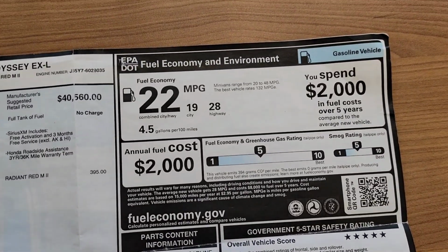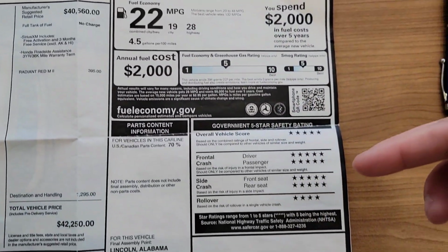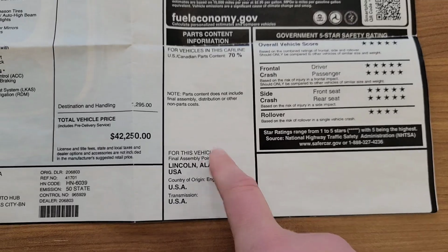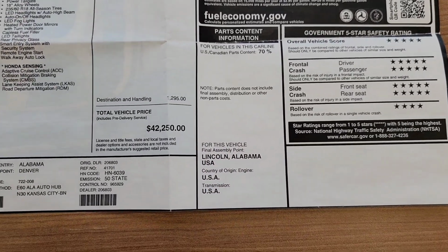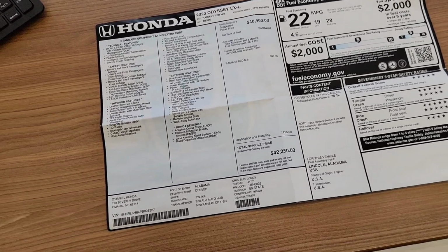Right over here is the fuel economy. You can see it's 19 for the city, 28 for the highway, with a combined of 22. Down on the right-hand corner, it talks about your safety ratings. Check that out. Right over here, you can see the vehicle's made in Lincoln, Alabama, and then the price point for this particular unit. All right, now let's jump right back to the vehicle and show you the car.